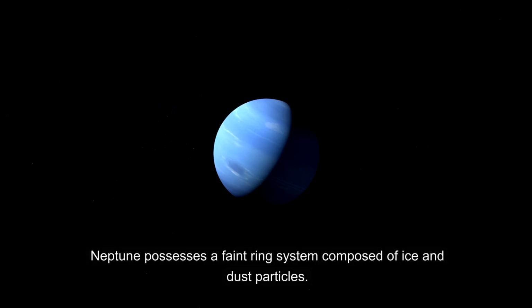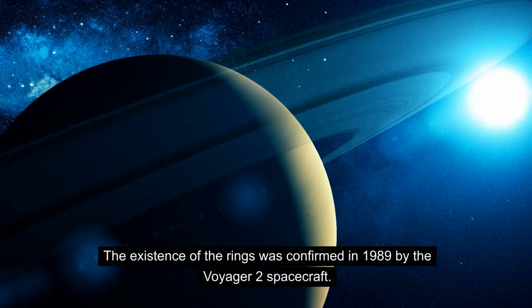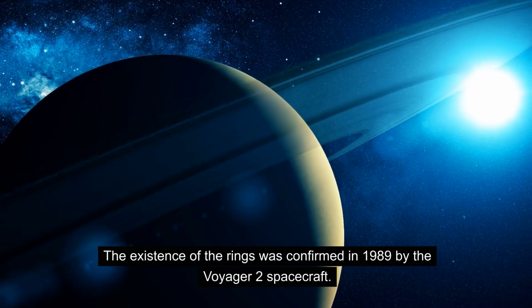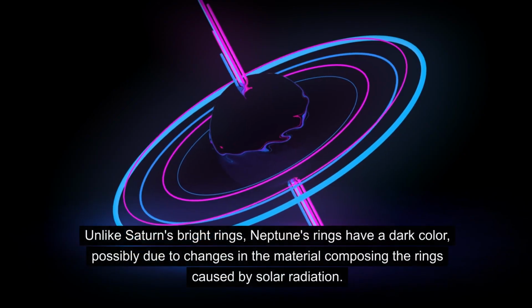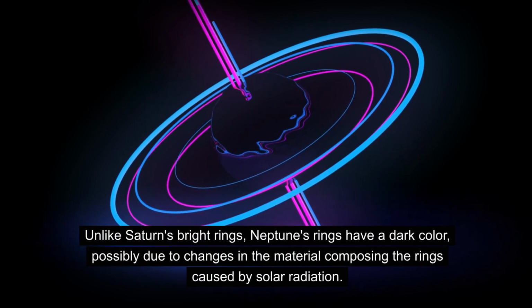Neptune possesses a faint ring system composed of ice and dust particles. The existence of the rings was confirmed in 1989 by the Voyager 2 spacecraft. Unlike Saturn's bright rings, Neptune's rings have a dark color, possibly due to changes in the material composing the rings caused by solar radiation.